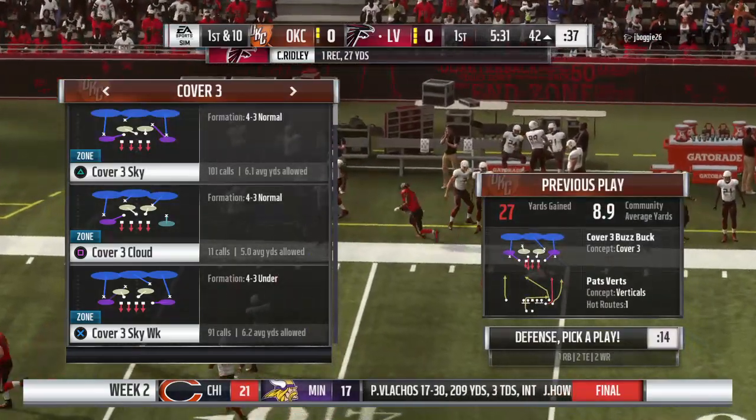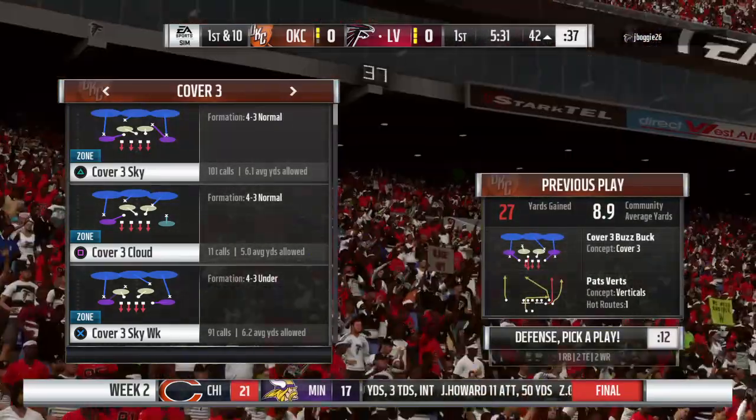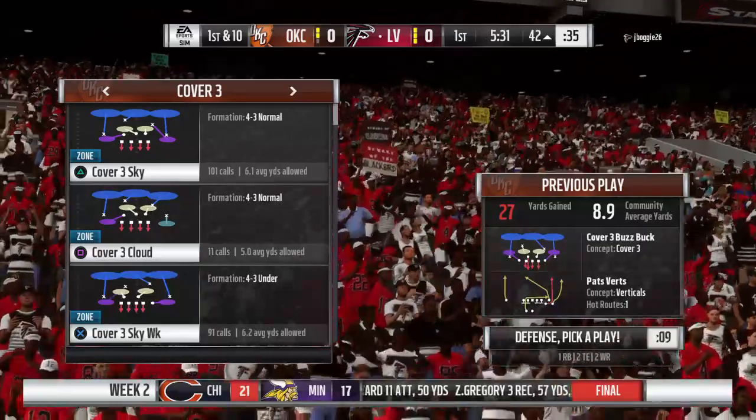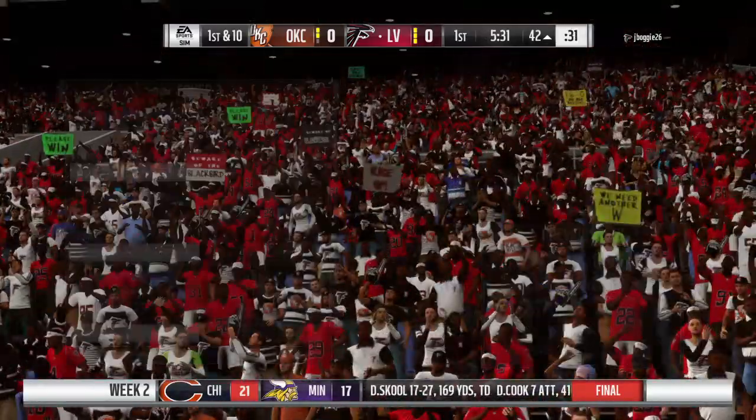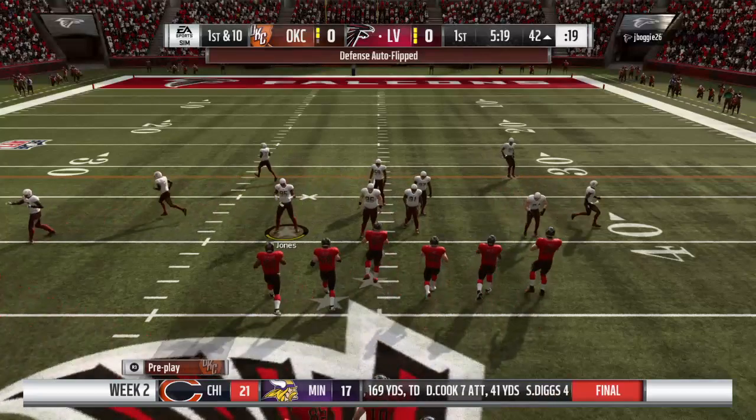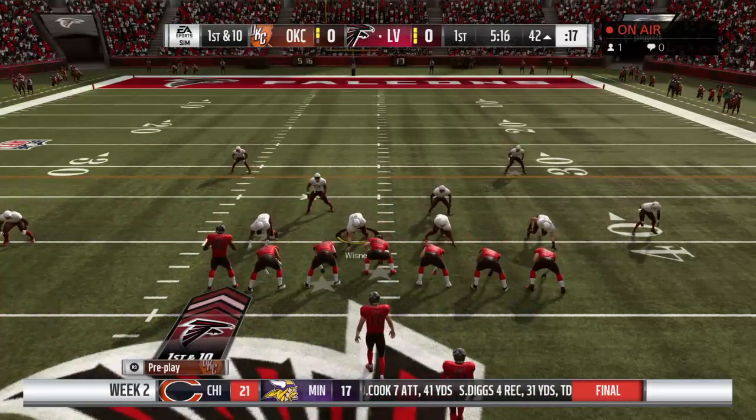Really? Did we just see that? That's a big catch. One-handed, I might add, to pick up a first down. I was going to say on 3rd down for the defense, it's one thing to give up a reception. You just got to shake your head on a one-handed catch to pick up the first.